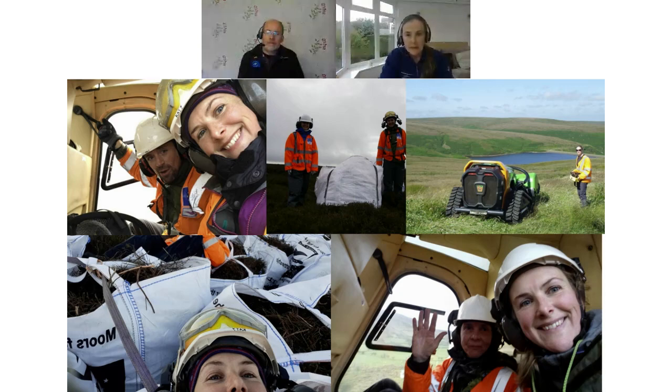So the remote control machine can operate on really steep slopes really safely because we can stand well out of the way. And this is one of the only bits of equipment that Moors for the Future own ourselves. And yeah, it's great fun to drive. It's like driving a remote control toy car. And the other pictures there you can see are really fond memories of mine of being out on the moors, getting to ride in a helicopter every now and again with my colleagues as well.